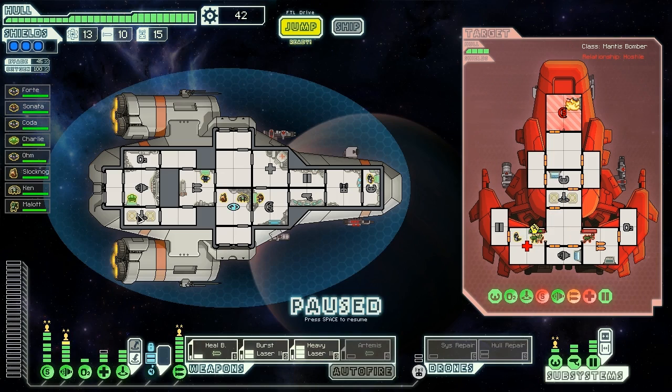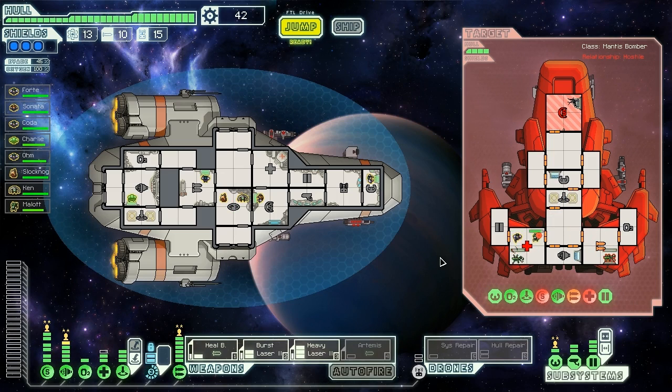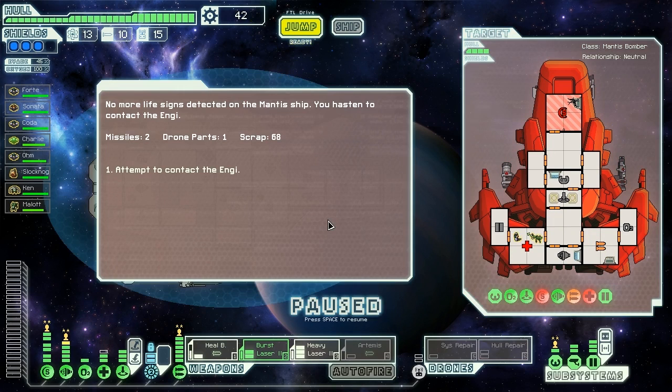They have killed them off, which is great. Mallet leveled up, which is also fantastic. The sooner he levels up to level 2, the better for us. And the final Mantis will come in and die. There are no more life signs detected on the Mantis ship, so we hasten to contact the NG, getting 2 missiles, a drone part, and 68 scrap in the process.